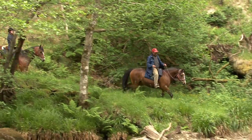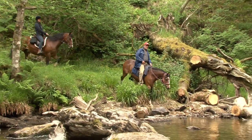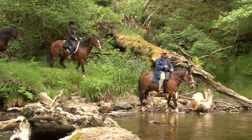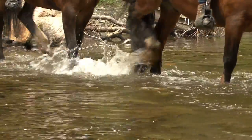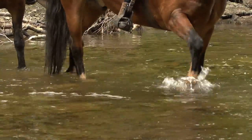Like contemporary roads, the Trod would have had to cross a wide range of natural features. And one of the questions which interests the archaeologists is how rivers like the Wye could have been made more accessible for riders and their mounts.